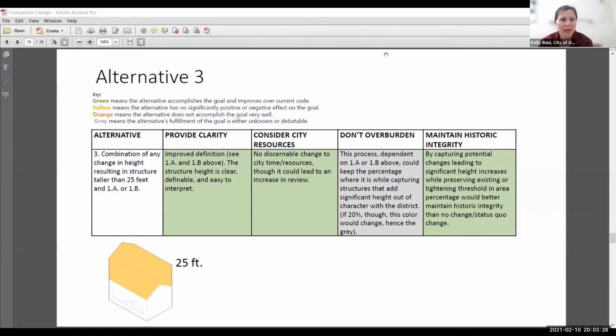This one is a combination of using a percentage, as in alternative 1, and then also using this height requirement. So any structure that ends up being taller than 25 feet automatically goes to HRB for review. We thought that it still provided clarity. Height is a simple number to understand. It probably wouldn't affect city staff time too much. It is debatable whether this would overburden. And then we think that it would probably do a decent job of maintaining historic integrity by capturing the structures that might have a bigger impact with our height. And Denise has raised her hand. Go ahead, Denise.